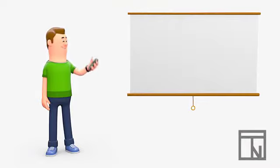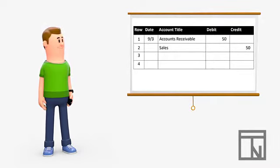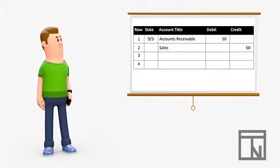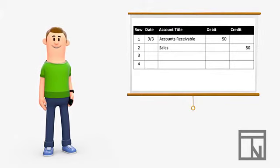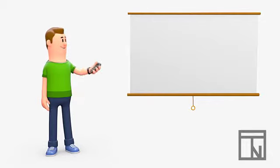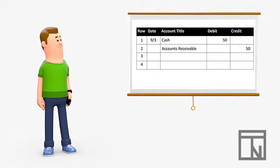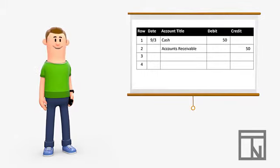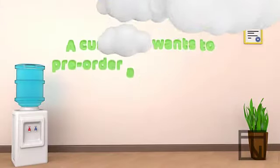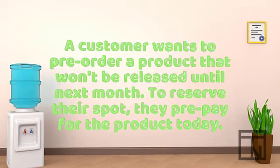To record this transaction as a journal entry, we would still credit sales, but we can't debit cash because we haven't received it yet. So the debit goes to accounts receivable for now. This is often known as a sale on account since it is recorded to accounts receivable until paid. Later on, when the customer does pay the amount owed, we wouldn't record a sale again since it was recorded previously. Instead, we would debit cash for the money received and credit accounts receivable to reduce the amount the customer owes us.